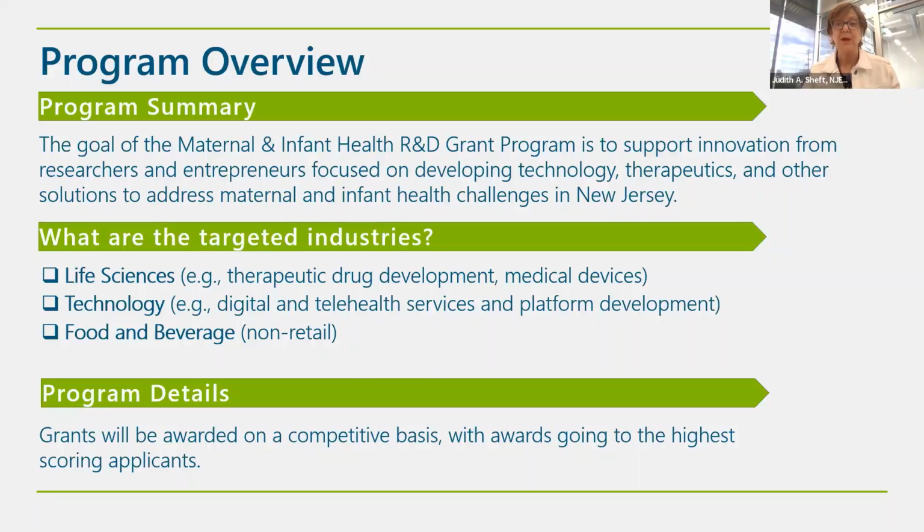So again, the goal of the Maternal and Infant Healthcare Program is to support innovators, researchers, and entrepreneurs who are focused on developing technologies, therapeutics, and other solutions to address maternal and infant health challenges in New Jersey. And so what's important is that word development. This program is supporting research and development activities in those areas. What are the different types of targeted areas that you might be working on for which this grant is appropriate?